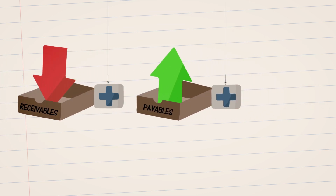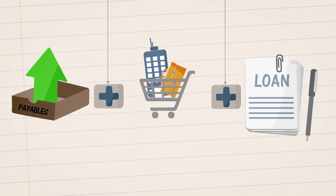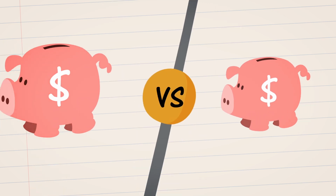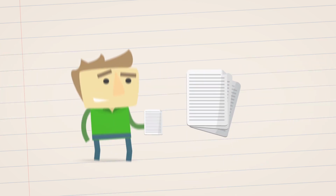Then you add the cash flows from investment activities, along with the cash from financing activities. You then compare the cash at the beginning of the financial year to the cash at the end to determine if the company had a positive or negative cash flow. And that's how you read a company's financial statements.